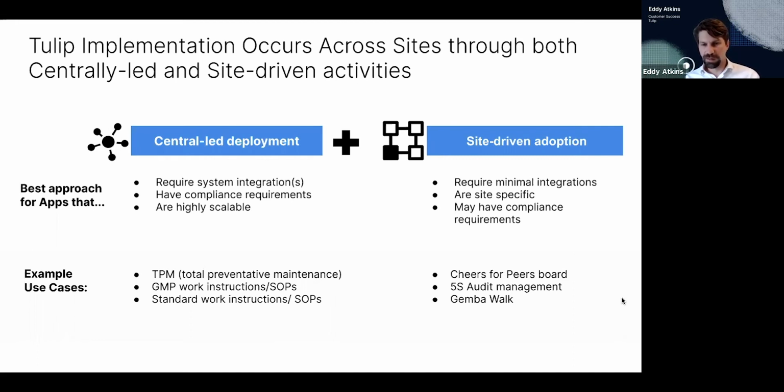And one company that I work with is very verbally taking this approach. They call it top down and bottom up, and they have a long list of use cases where they've done lots of interviews across all the different sites. They've prioritized a set of centrally led, top down use cases that they're thinking about in cross-functional teams across multiple sites, piloting at one location, and then that's really going to become the global standard.